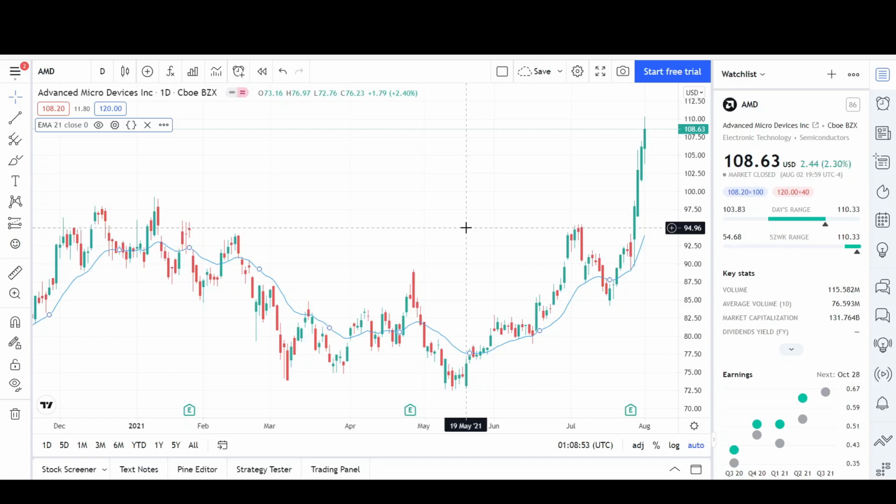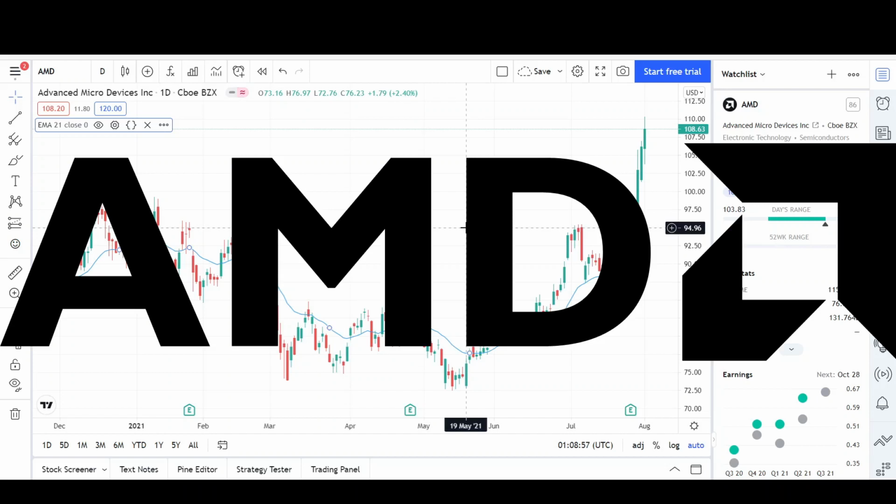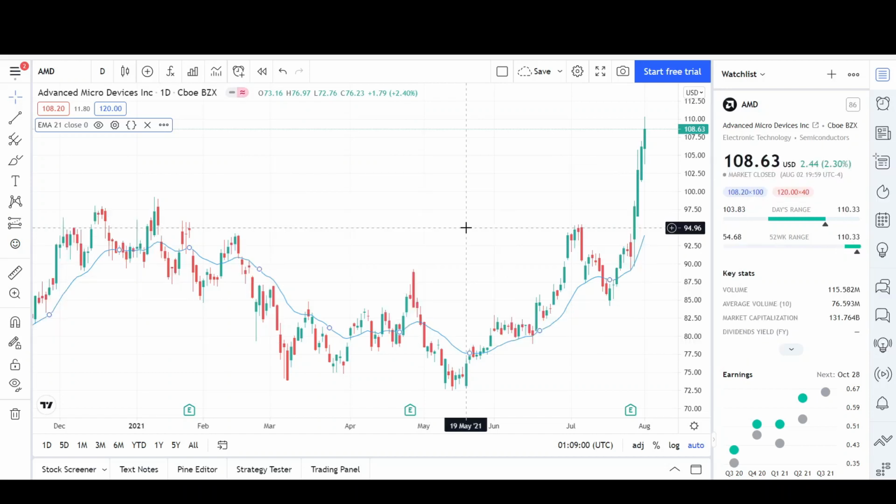This is Vee Trades, and today I'll be doing a technical analysis breakdown for AMD. The last time I looked at this company was back on July 1st, so I have about a month's worth of price action to discuss.